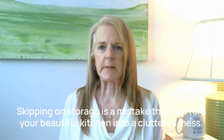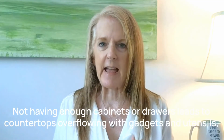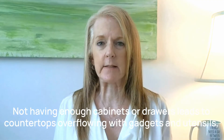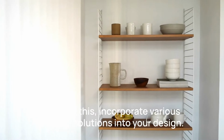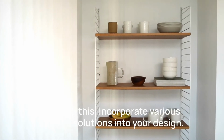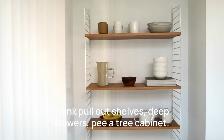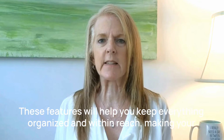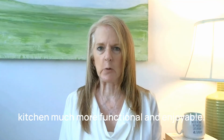Skipping on storage is a mistake that can turn your beautiful kitchen into a cluttered mess. Not having enough cabinets or drawers leads to countertops overflowing with gadgets and utensils, which can be both unsightly and impractical. To avoid this, incorporate various storage solutions into your design. Think pull-out shelves, deep drawers, pantry cabinet. These features will help you keep everything organized and within reach, making your kitchen much more functional and enjoyable.